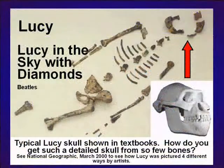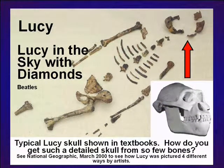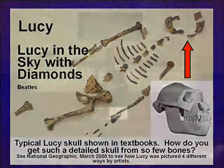And the reason why it's named Lucy is because the song that was playing on the radio at the time was Lucy in the Sky with Diamonds. It's from the Beatles. Okay. So this is the skull that you see up here. This is what you'll see in a textbook. Now, how'd they draw that from this up here? I don't see how they get the full thing to look that detailed. Especially, it doesn't look like there's hardly anything there, but they did it.